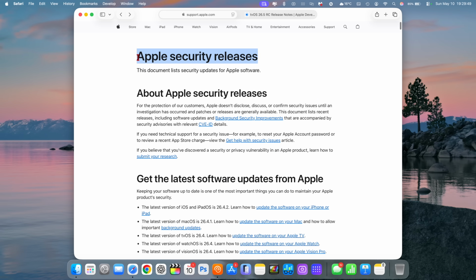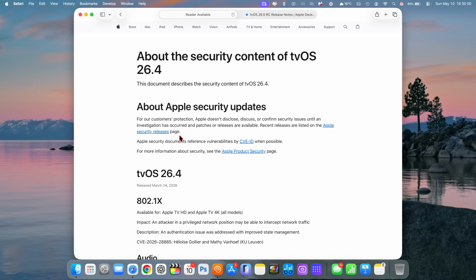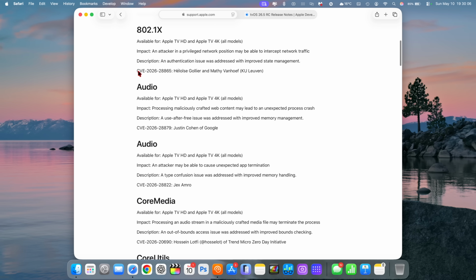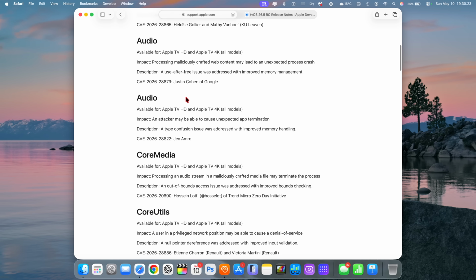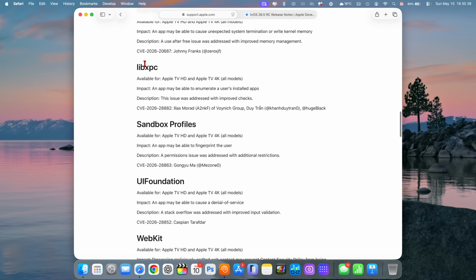The last thing you should always check to know whether the update is an important one or not, or if you should update or not, are the Apple security releases that pertain to that specific update. So for the previous tvOS update, you can see there were a lot of security contents that Apple patched, and these are common vulnerabilities and exposures that could have been exploited, and there were different attackers, of course, that always try to gain different privileges or maybe steal your information or inappropriately get access to your device without your consent. So some have to do with audio, core media, data, curl. There's many that you can see that were patched in the previous update.